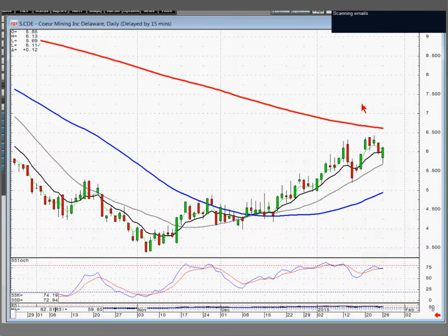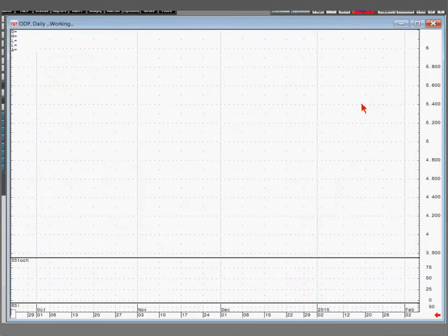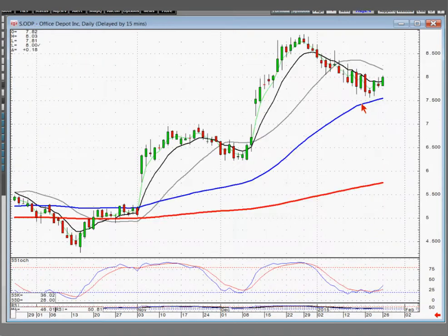CDE. This one, all you can do is stay long until you see a sell signal and the close below the T-line, which it hasn't done. Office Depot had a good-looking chart today. This one you can get ready to buy. There's kind of your left-right combo almost, but it's a doji followed by a bullish candle closing above the T-line. Still makes it a good chart.